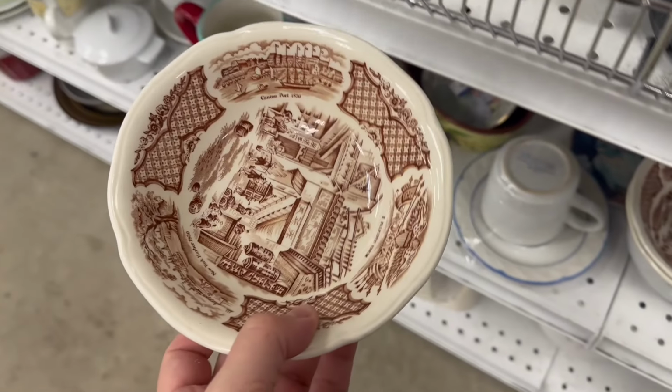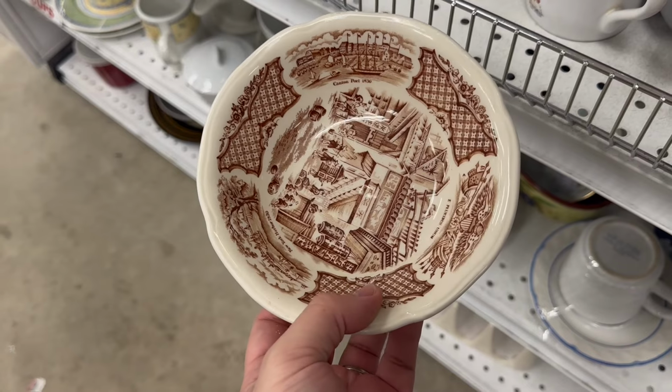Now, this is from Alfred Music, and I actually regret not picking these up.